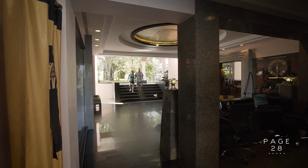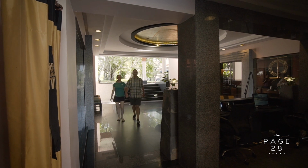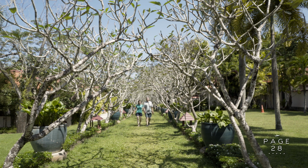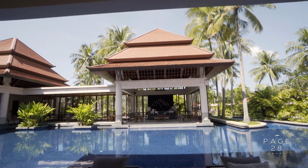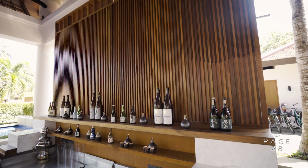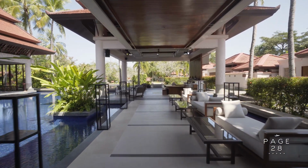The spa at the Banyan Tree Phuket feels more like a club. Has the country club feel, I would say, when you walk in. It has this beautiful lap pool. It has a bar area where you can sit and you can really have some refreshments.